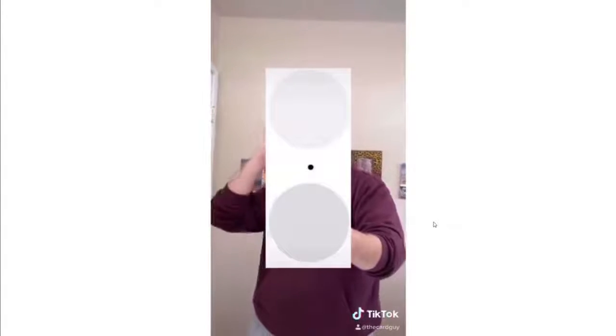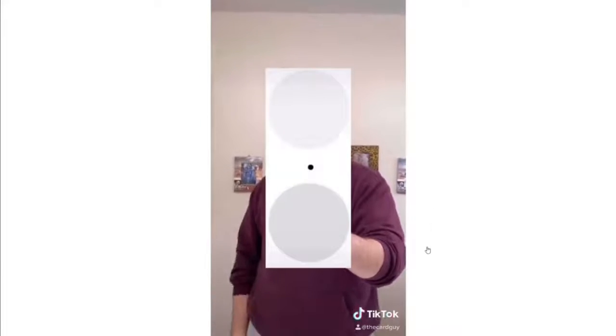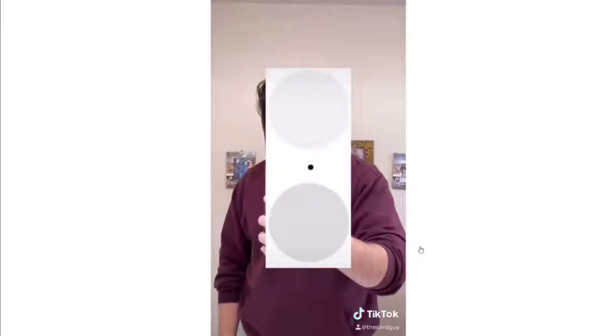Did the colors look like they switched? Let me know, because look away from the dot. That one actually worked.